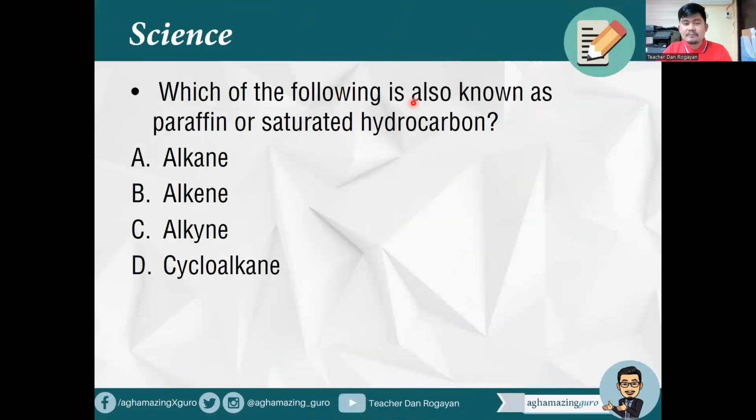Okay, next. Which of the following is also known as the paraffin or saturated hydrocarbon? A, Alkane, B, Alkene, C, Alkyne, D, Cycloalkene. Alkane. Okay. Any guess if you're not sure? Okay. All right. Sige, I can see A, D. Okay, so the correct answer is? Sige. Yes, it's actually letter A.